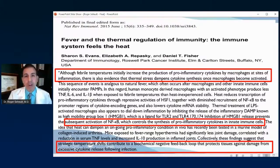Finally, they mention a mouse model of collagen-induced arthritis. And they say here that mice exposed to fever-range hyperthermia had significantly less joint damage, correlating with a reduction in serum tumor necrosis factor levels and an increased IL-10 production in inflamed joints. Collectively, they say this finding suggests that strategic temperature shifts contribute to a biochemical negative feedback loop that protects tissues against damage from excessive cytokine release following infection.